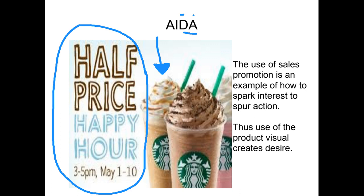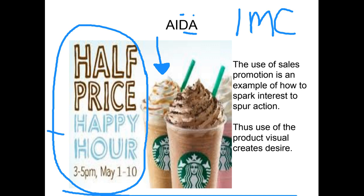Now, because we want that integrated marketing communication, this is an ad. What else might Starbucks do to try to highlight the fact that there are half price Frappuccinos May 1st through May 10th? In addition to this, what else would they do? Or could they do? What might be some other ideas? Again, integrating through.